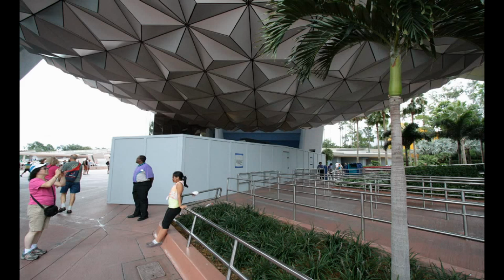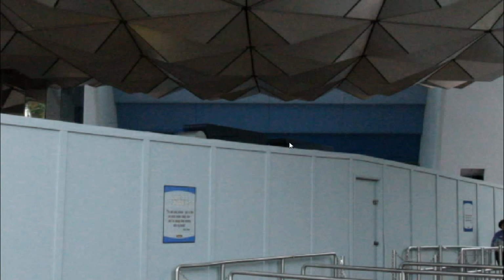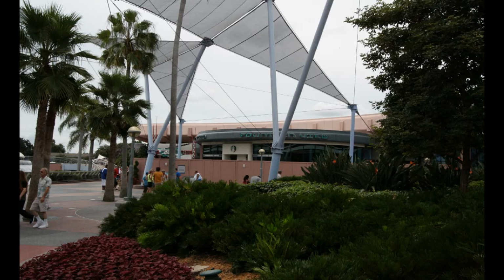Spaceship Earth appeared to be undergoing some manner of refurbishment, and part of it at least has to do with this sign. You can barely see it peeking over the top there. Obviously the standby and FastPass Plus signs, but it was the entire facility that was closed down.